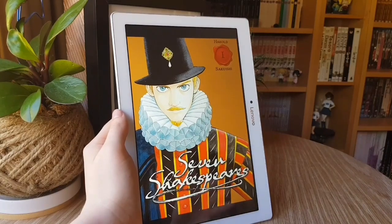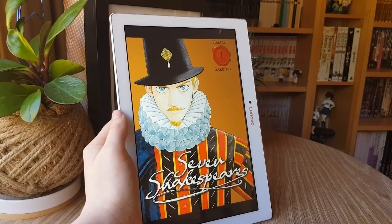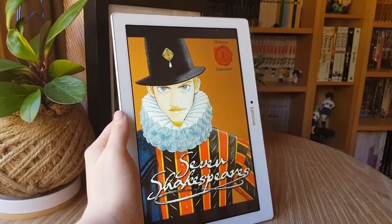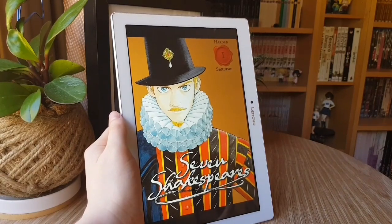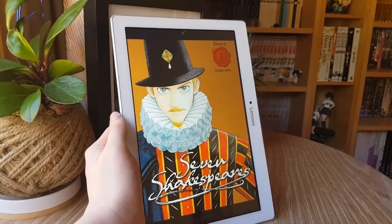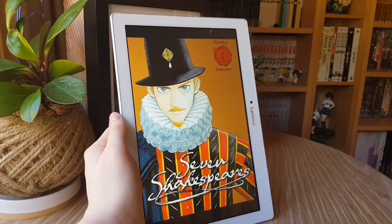But yes, Seven Shakespeares. This is also my choice for the letter S for the bonus manga challenge, alphabet one, number 3. This is a great series that I think not a lot of people know about, or have heard about, or have tried, especially compared to Beck, which definitely has a much more popular, broad appeal. It has an anime that's very popular as well. If you like Beck, check this one out, although they are completely different.